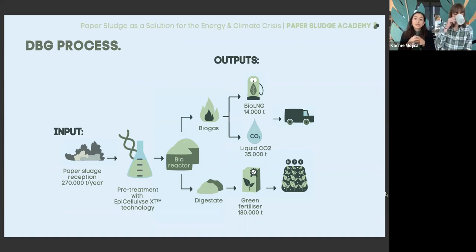Now, a challenge that some companies that also deal with sludge and anaerobic reactions face is the digestate. Instead of being a waste product within our process, it actually becomes the starting point for further processing to produce 180,000 tons of green fertilizers. So there you can see how the loop is completely closed.